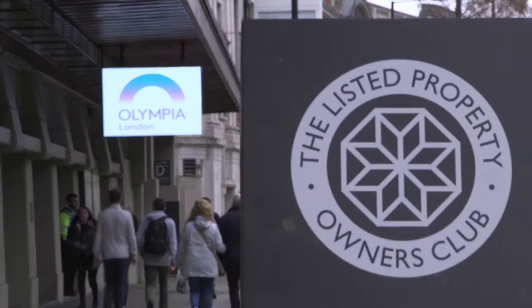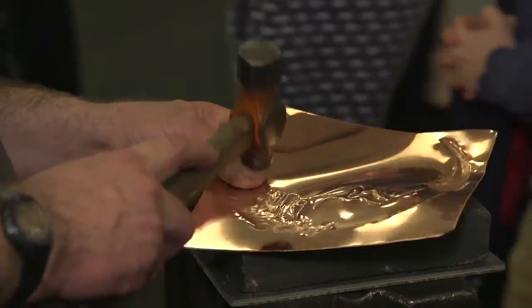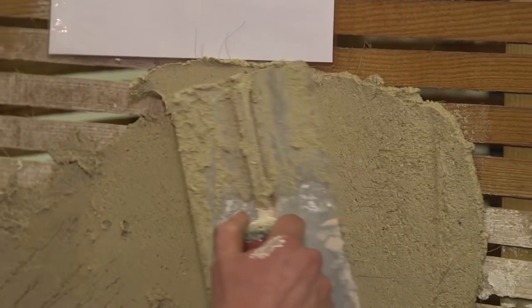Good morning everybody, and a very warm welcome to this, our 10th annual show here at Olympia. So far it's been brilliant. I have to say we haven't made very fast progress yet because every stand we've been to has been really interesting. So today we're demonstrating lime plaster onto laths. Many listed buildings have lath and plaster which needs to be renewed or repaired or looked after.